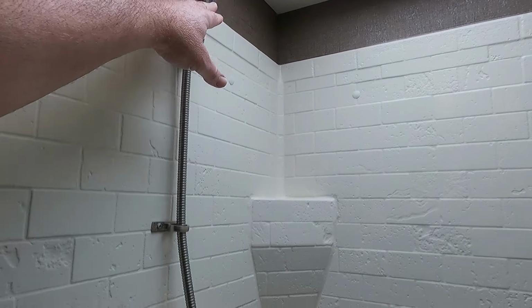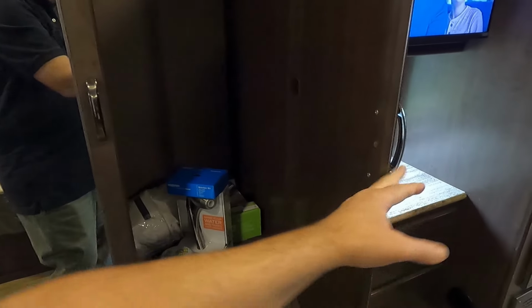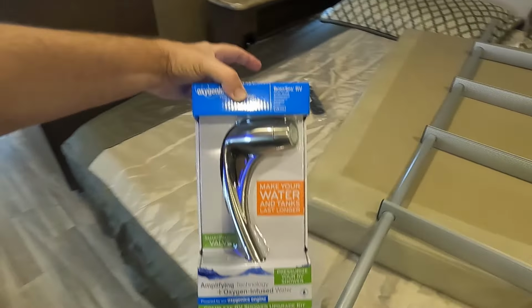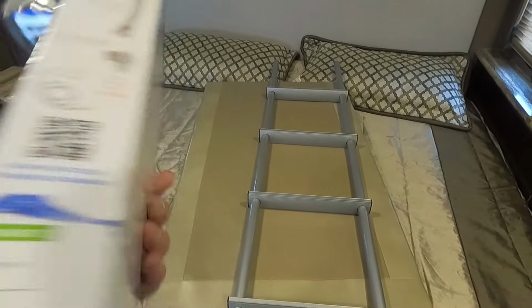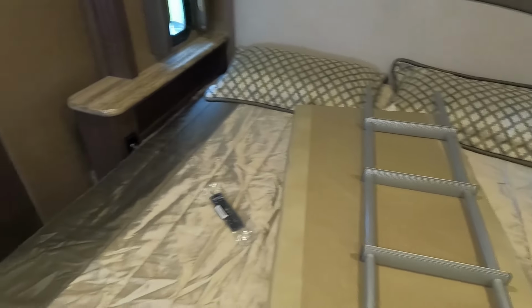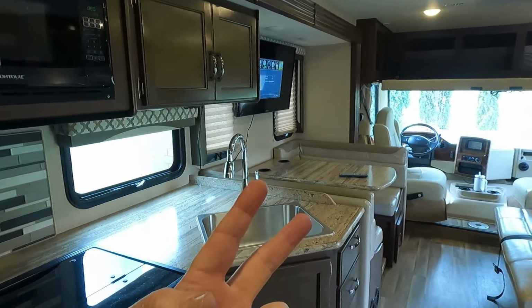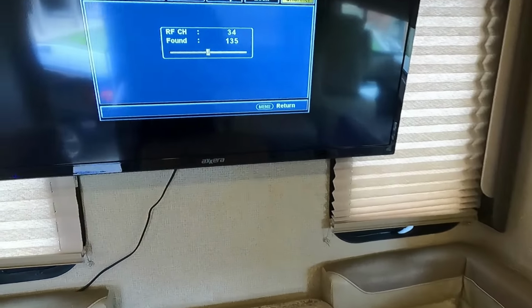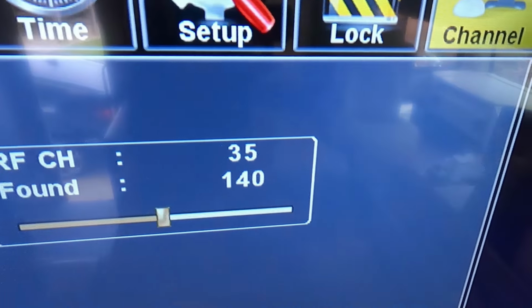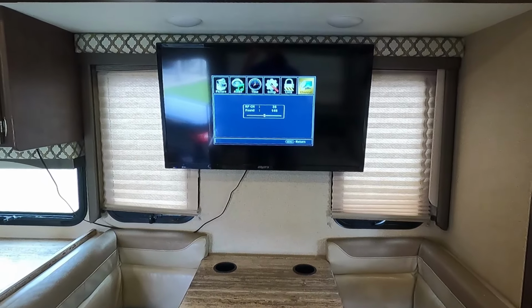This has the original shower equipment, but as a courtesy, I'm including brand new in the box two of these Oxygenics shower heads with hoses, so you can have your own shower feature. I like the Oxygenics because they use less water, and with a dual restroom motorhome with two people taking a shower at the same time, less water is a good thing and they still come out real clean. Look, 140 channels already. And like I said, that's not satellite, that's off the antenna.